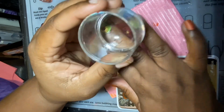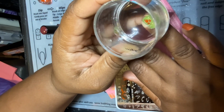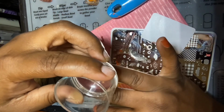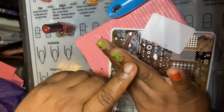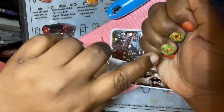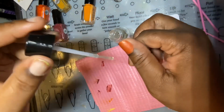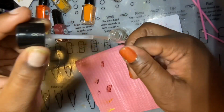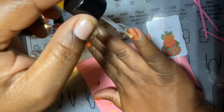The only thing that did not come was the nail polishes that I showed at the beginning. And I was just using those as a background for the nail art. But everything else was something that I used that came in this mystery box. So to me, that is definitely worth the money. I enjoyed all the items that I got in the box, and I'm very happy that I made the purchase.